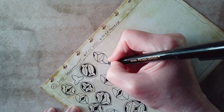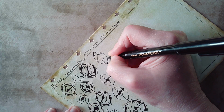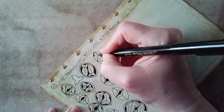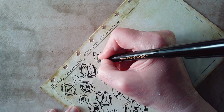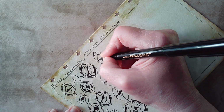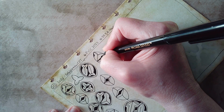And then let's have a look here. It's where I want to pop those little shapes in that turn these into little leaves. So I am going to end up with a weird shape in the middle again, but perhaps I'll learn to live with that. And then this one.